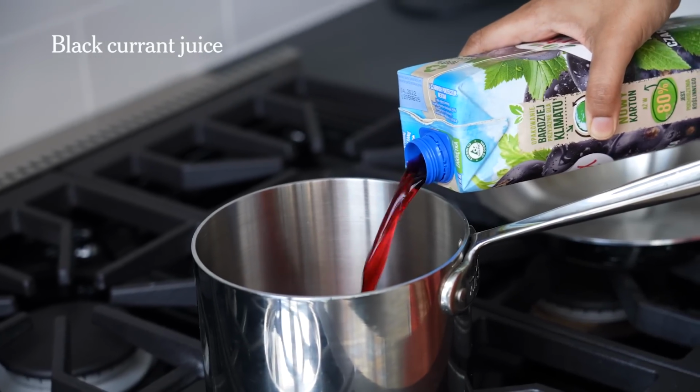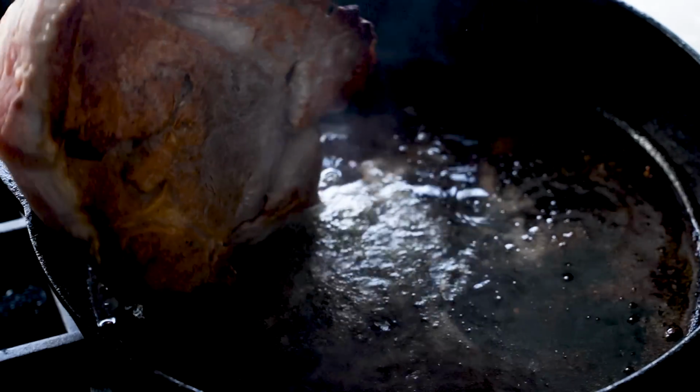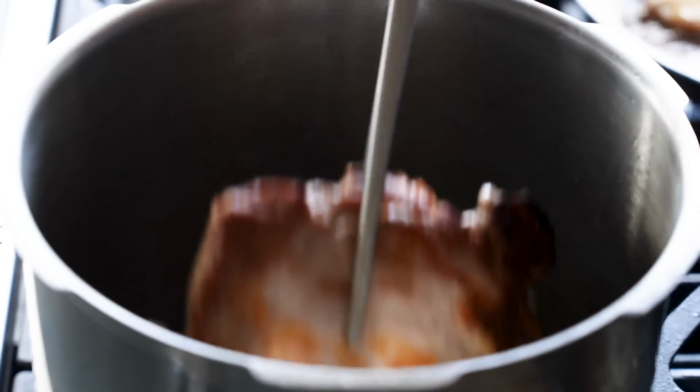Also gonna get this simmering because I'm gonna plump up some grapes to go with our chicken liver mousse. I'm really good on both sides now, so I'm going right in there. That looks nice, right? Right?